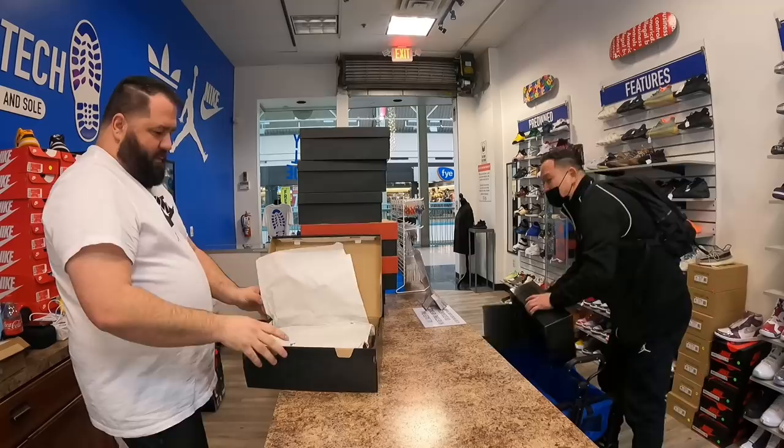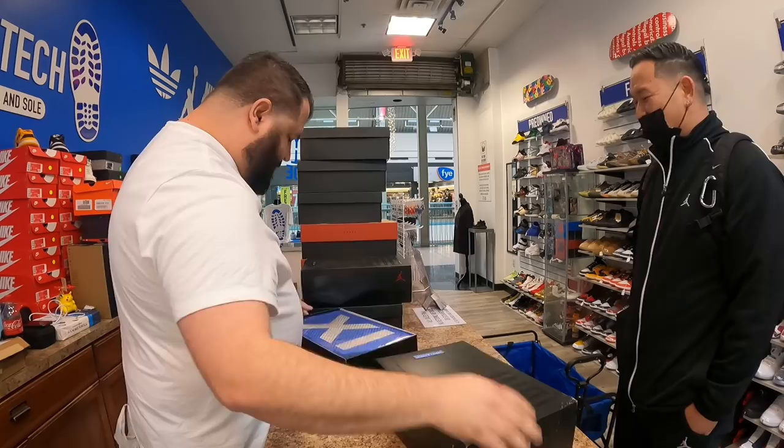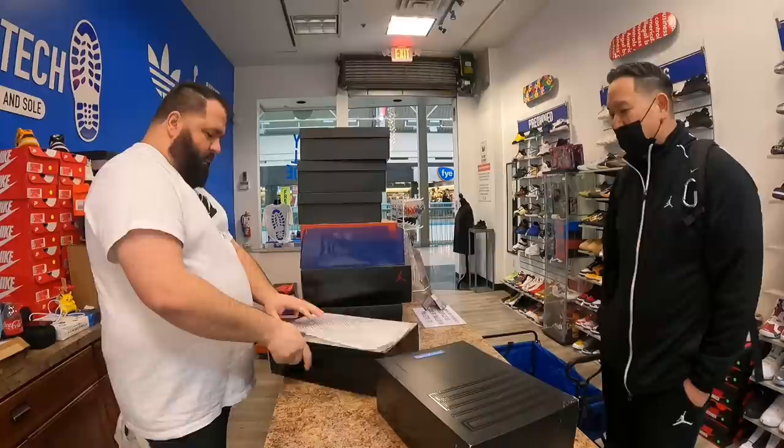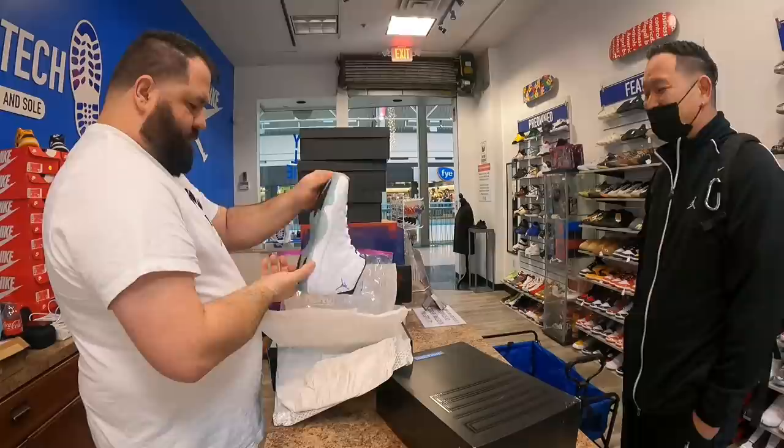70-10, Legend Blue. All DS? All DS. Oh, wow. Thank God I went to the bank room. Got them all wrapped up. Oh, you keep them like this. Oh, yeah. I can see it. Sheesh. Never tried on, never factory released, everything.